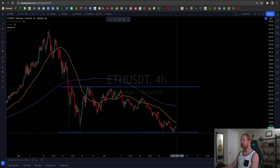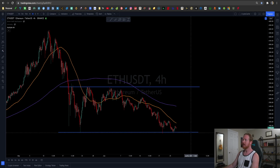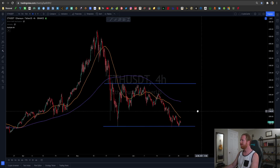I don't feel as if Ethereum is going to go much lower here. Again, if Bitcoin drops below 30,000, then yes, we will see Ethereum sub 1,700. But at this point in time, I think we should expect to see Ethereum continue to increase. Again, another good value here for Ethereum right now at this point in time.